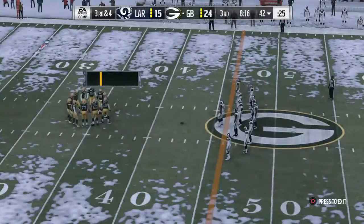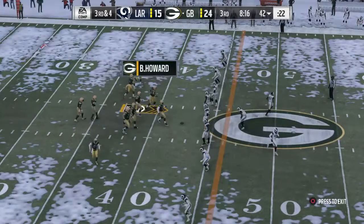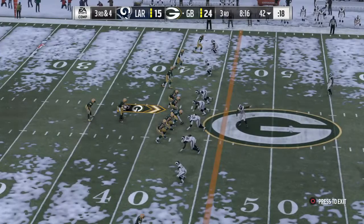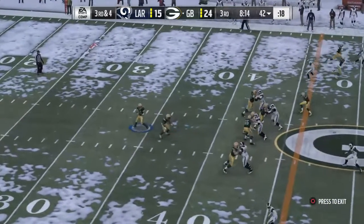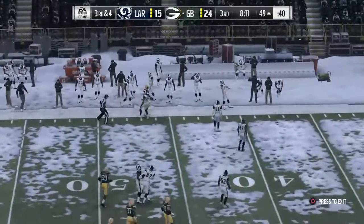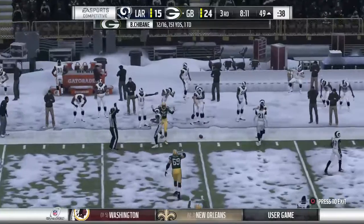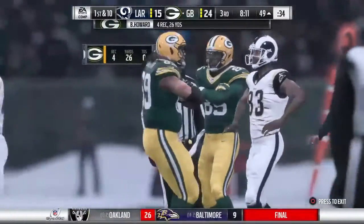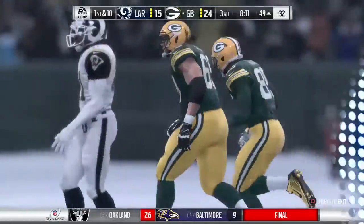The Packers on 3rd down. They have been superb. 5 for 6 to this point. This is 3rd and 4. All right, here we go. On play action, they'll throw. Looking left side, and he's got a man. That's Howard. And he's able to take it across midfield before going out of bounds. 9 yards on the play and a first down.